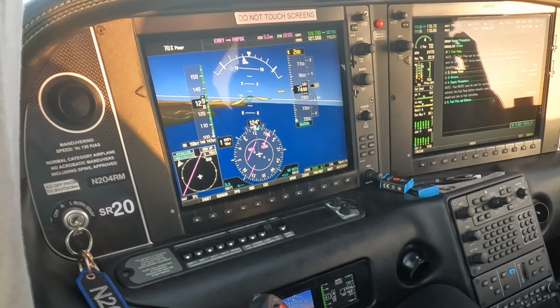SoCal, good evening, November 204 Romeo Mike has Lima at Van Nuys. Roger, present heading, vector to final, descend and maintain 6,000. Global 1 Mike Golf, contact tower, please. Cleared ILS Zulu runway 8 approach, American 2597. Strike 552, SoCal, Burbank altimeter 30.06, expect the ILS Zulu runway 8 approach. Contact Point Mugu approach 123.75.